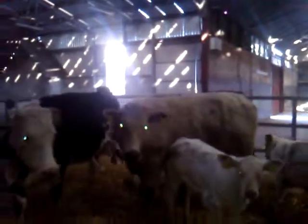Plenty of milk here with the Frisian crosses on both Charolais and Herefords to give you plenty of milk for these calves.